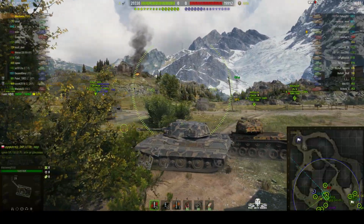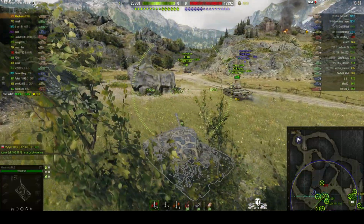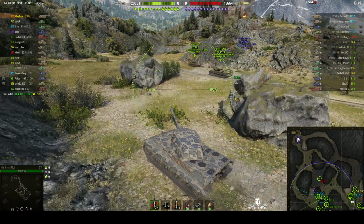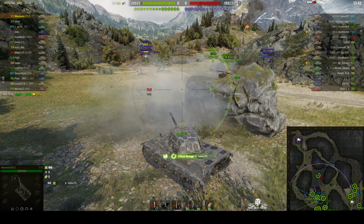Okay, can't see any targets. Yep, there's one. T-54 lightweights ahead. He's coming up to the rocks. Looks like that lightweight's managed to get into that little culvert. It's a bit of a dangerous thing to do because although you can shoot at the people as they're trying to get into the heavy tanks.